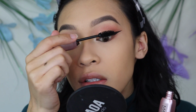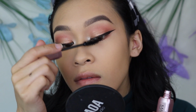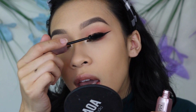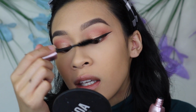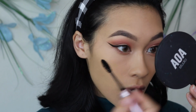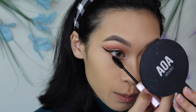This formula is also very thin, which is very surprising because when I think of a volumizing formula, I think of something that's a little bit more thick and I guess a little bit more clumpy, and this one is just very thin, so that's the reason why it gives me more length than volume. You also do not get a lot of product on the wand, which is very surprising given how large and in charge this brush is.